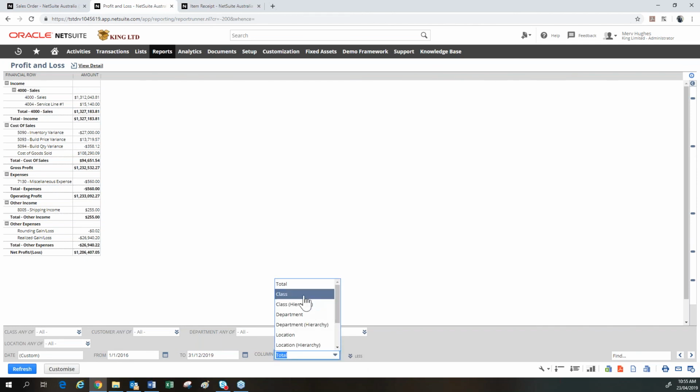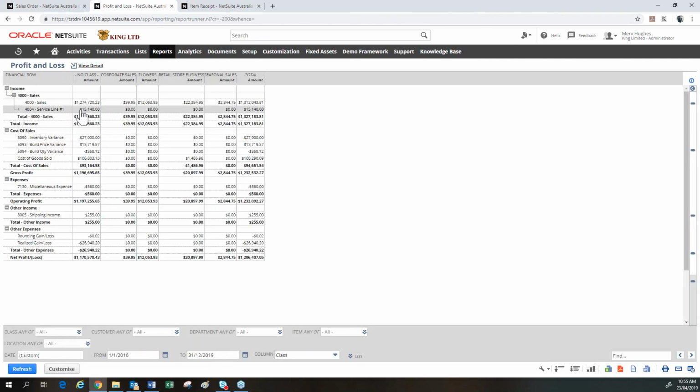But in here, I can say that I want to break down my profit and loss according to class. If you've got certain classes, here we've got corporate sales, flowers, retail, business, and as you can see, it's breaking it down. So you no longer have to create a sales account for corporate sales or a sales account for flowers, because NetSuite uses segments to report on class, department, etc. This really just cleans up your general accounts, or your accounts as a whole.